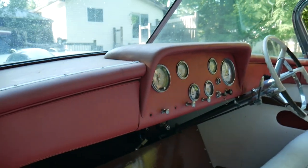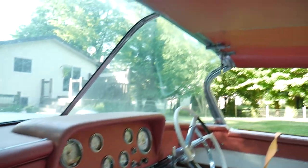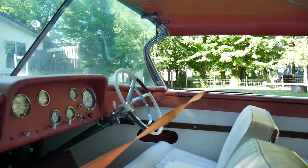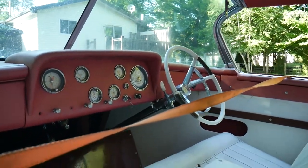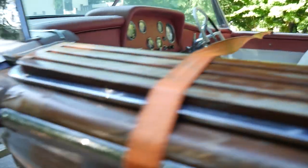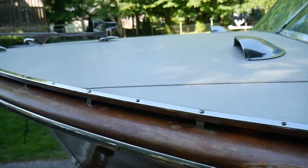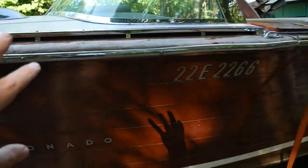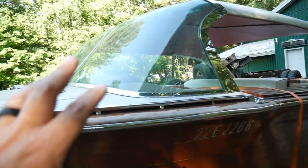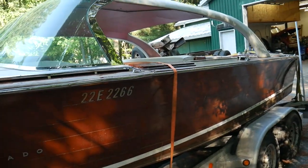The dash is even really nice. Now this looks like kind of a pinky rose color, but it's supposed to be red. Same thing with our top up here. And I'll flip those tops open so you can see them. Really cool steering wheel. I think that's a Lincoln steering wheel. Anyways, really, really cool boat. Some really nice features. This top pad up here is in really great shape. All the chrome and stainless on the boat is in great shape. The windshield's nice. A few spider cracks on the other side, but man, really, really nice shape.